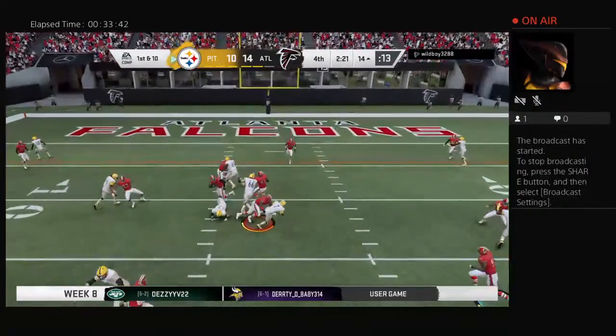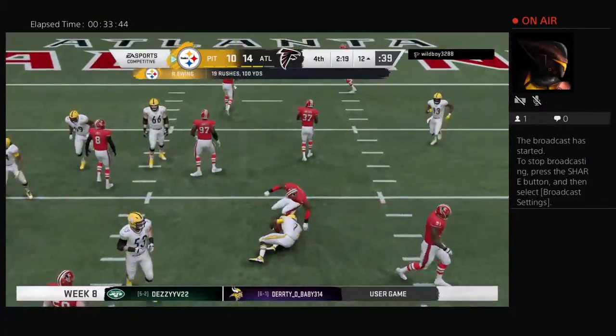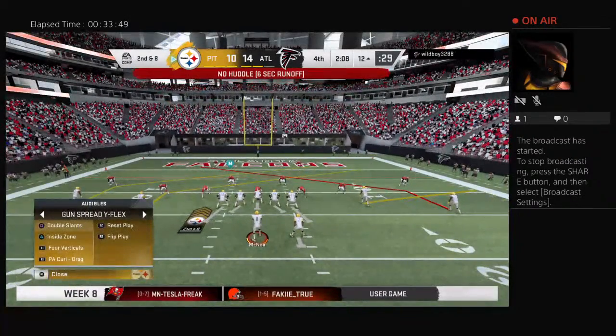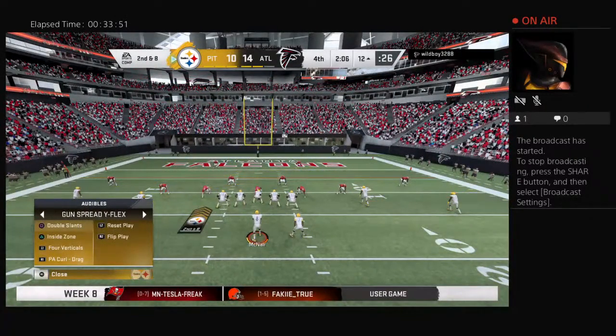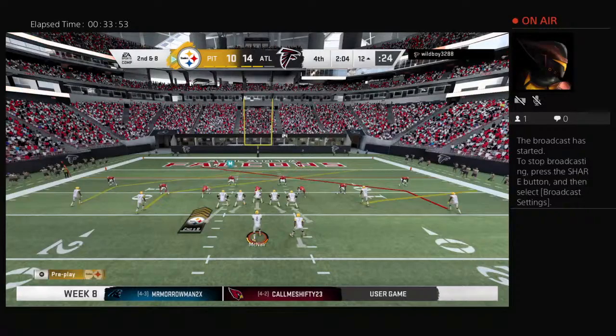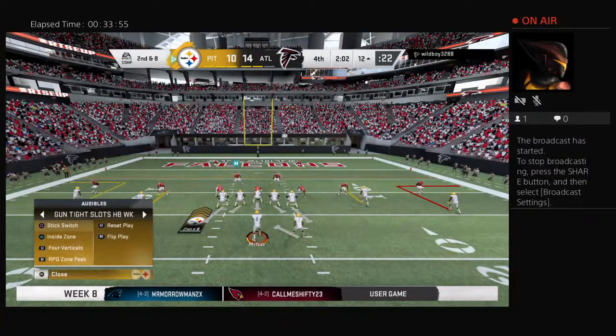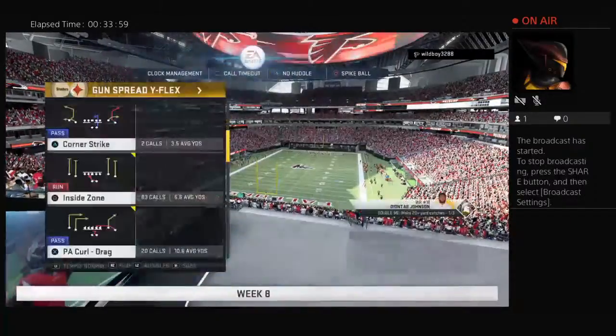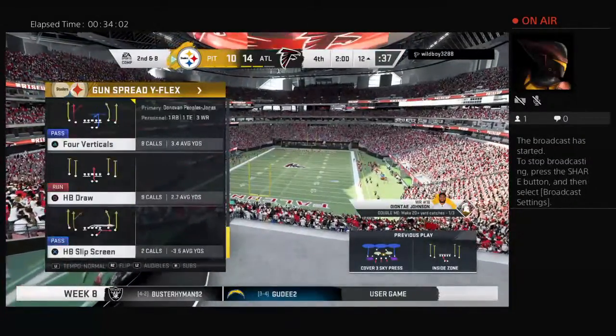On 1st down, Ewing. And he'll fight his way down right around the 12. 2 yards on the carry there. It'll be 2nd down. 2 yards on the pickup. 4th quarter, down to the final 2 minutes. And we've got a 1-score game.